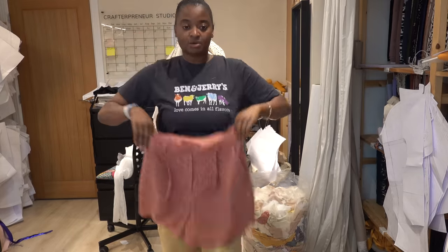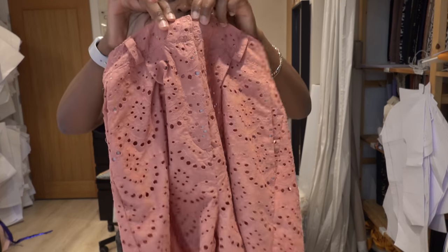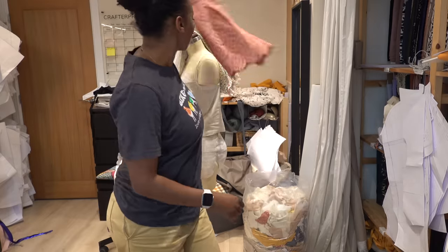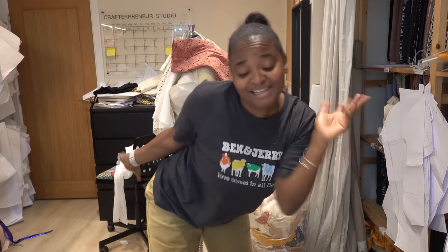I think these are going to be cute on. I need to put a little clasp on here so that it closes, but these are done. I'm going to be doing a bunch of hand sewing later this evening, so that's just going to go into the hand sewing pile, and now we should finish this top, and then we are basically done.